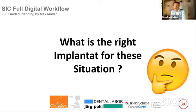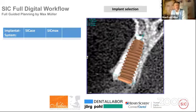Sometimes this is very difficult. For example, we used the SIC implant system. As you can see above, we were supported by SIC in this case. Henry Schein helped us with navigation, the dental lab from Europol, and finally the operation was done in our clinic.